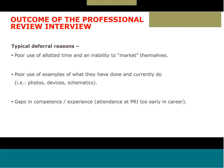Those are examples I've seen, or poor use of examples, so again, not backing up what you did, and gaps in competencies. Sometimes we get graduates with 4, 5, 6 years experience, really good on A and B, but maybe they just need a bit more experience on their leadership and project management. So it does happen. Don't beat yourself up about it.